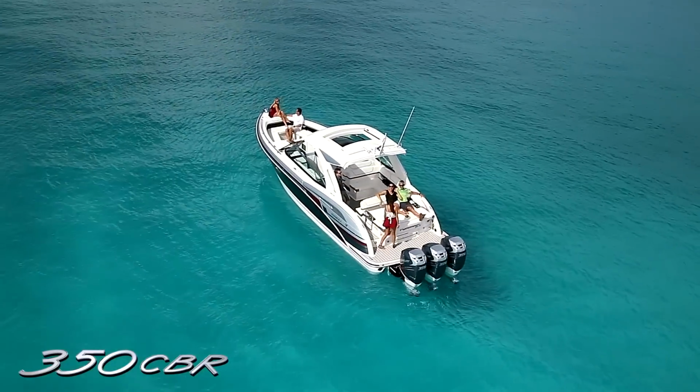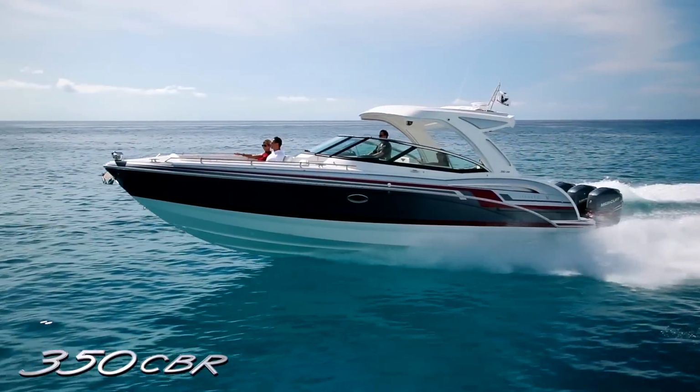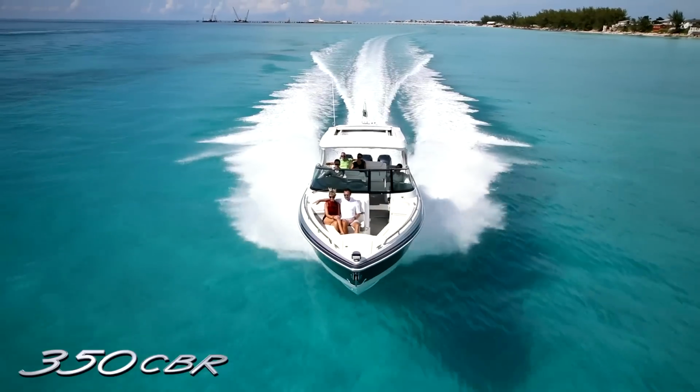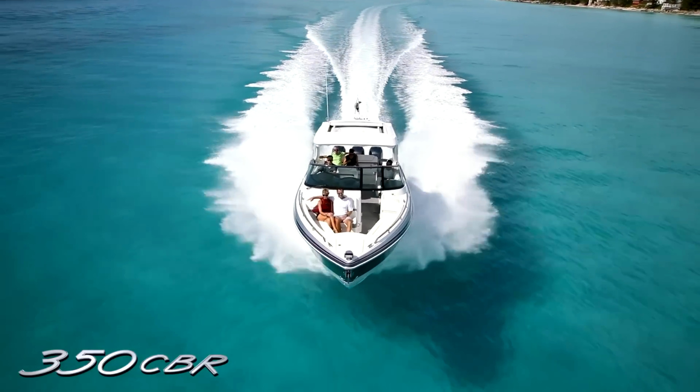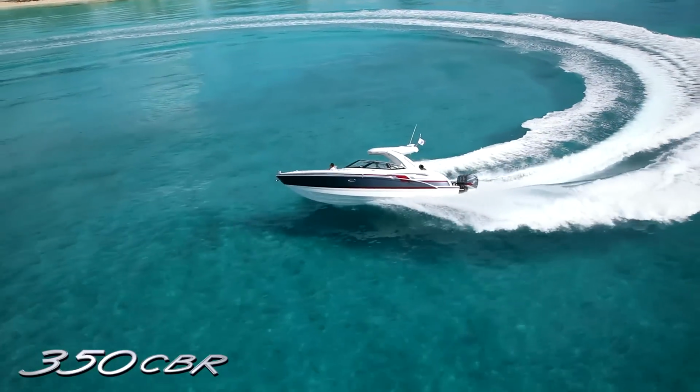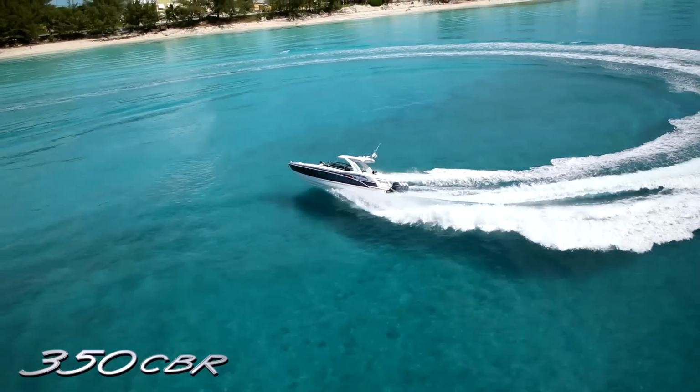Of course, you know a good thing when you see it, so don't overlook this smart sensation. Absolutely the best today in all-around boating for the fun of it. Imagine that. Choose the best, the Formula 350 CBR.